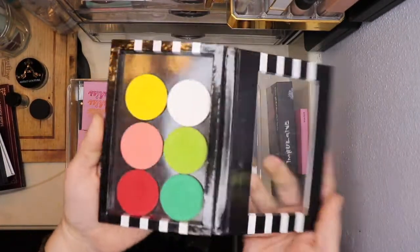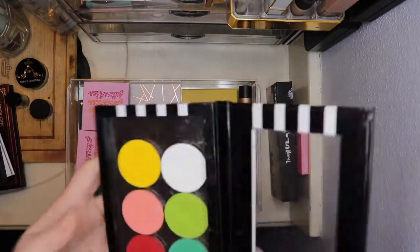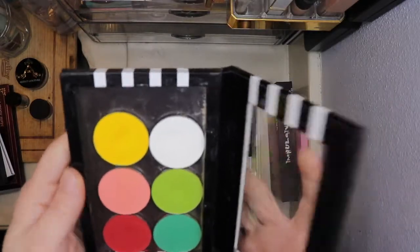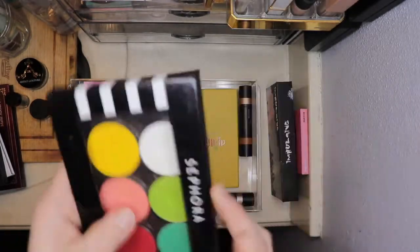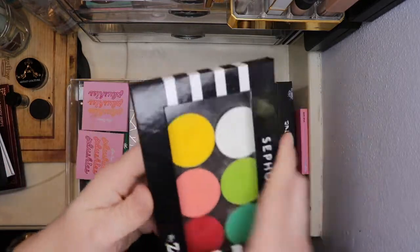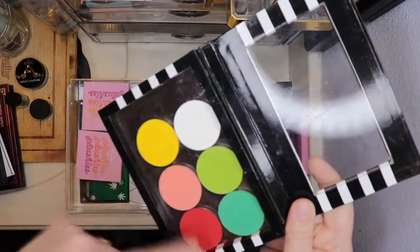This is my 6-pan sugar pill palette, and Sephora used to make these. They're Z palettes, that's why. I appreciate the quality of this Z palette very much. Can't bust through the plastic. I wish I had a bigger version of this, but I don't want to go out of my way, I just want to be able to go pick it up in store. Anyway, so these are my 6 sugar pills.